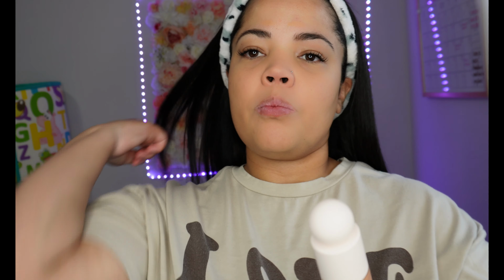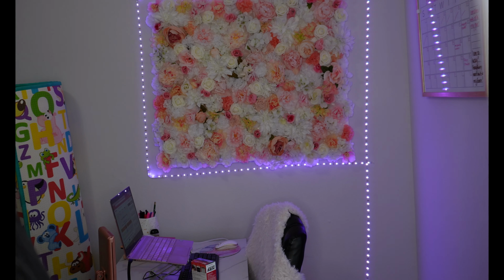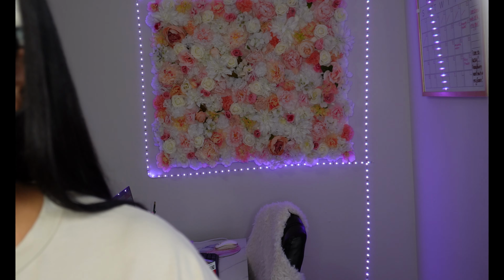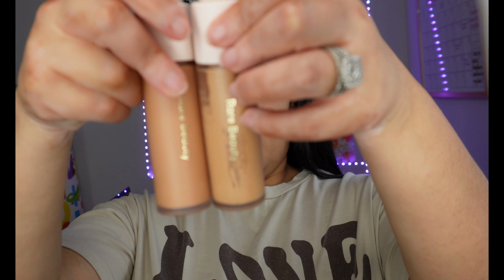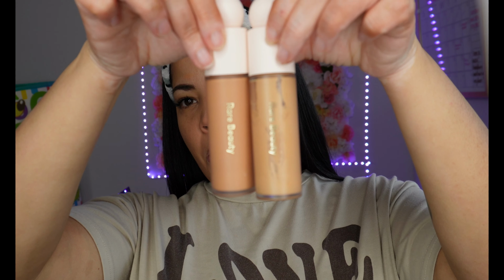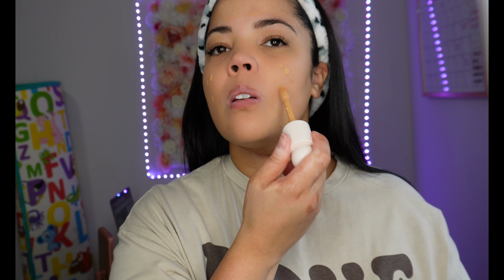For foundation, I'm actually using the Rare Beauty. I have two different shades that I bought because I wanted to test this out. I wasn't really sure what shade would look best, but I went with the M30. I'm not for sure, but I'll have it linked down below. And I was really impressed with this foundation. I had heard great things, saw it all over TikTok, so I was really excited to give it a try, and I really liked it. It's got this really great creamy consistency that's easy to build.